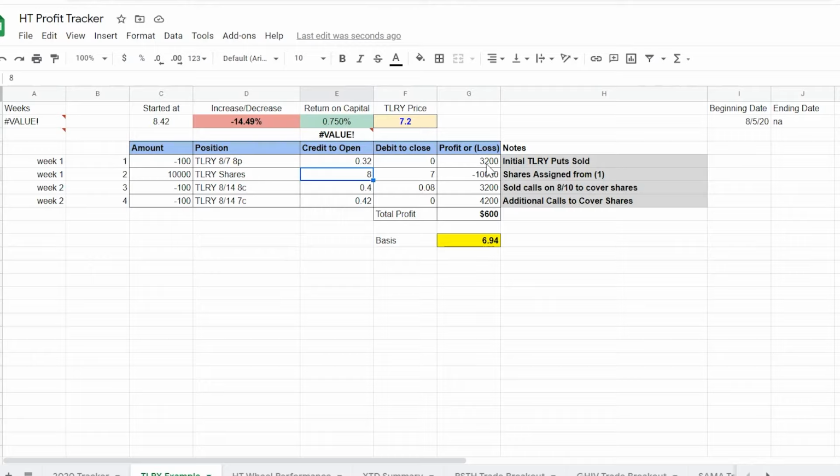But in the meantime, we got $3,200 here, $3,200 here, and ultimately $4,200 here, because you've got to remember you keep the premium no matter what happens with this stock. So despite the fact that our stock went down 15% on us in just over a week, and we lost $10,000 on the shares, the amount of premium that we were able to rack up actually left us with a profit of $600. And since those shares were called away from us on August the 14th, that means that it was a 1.28 week long play.